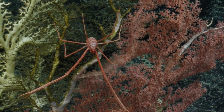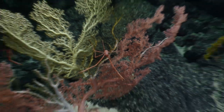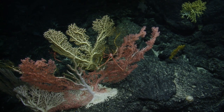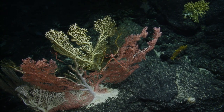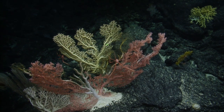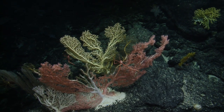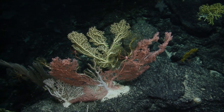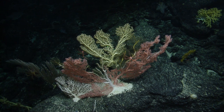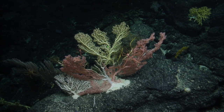How long do squat lobsters live? But like, do we know how long crabs live? I think it depends on the species. Like a blue crab will live like 5 years. Oh, that's not long at all. Why did I think it'd be longer? But in the deep sea?